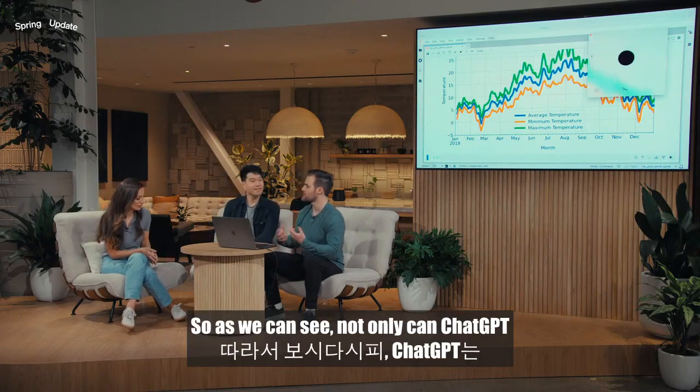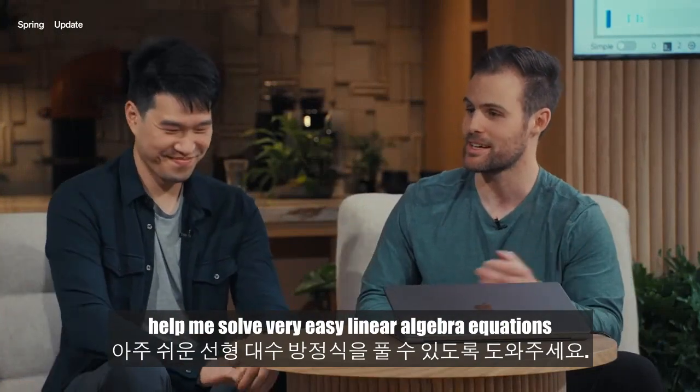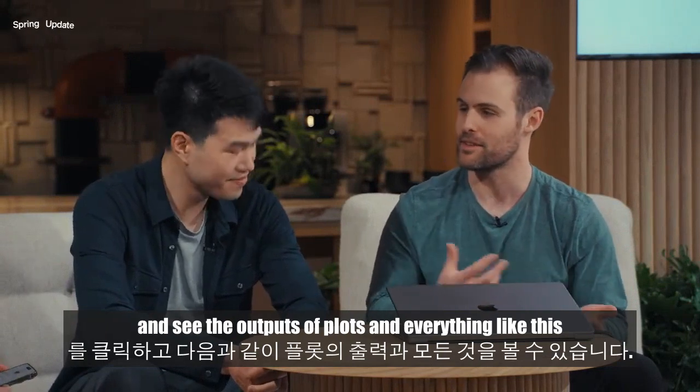Yeah. So as we can see, not only can ChatGPT help me solve very easy linear algebra equations that I need help with, it can also interact with code bases and see the outputs of plots and everything like this going on a computer.